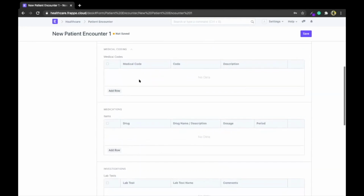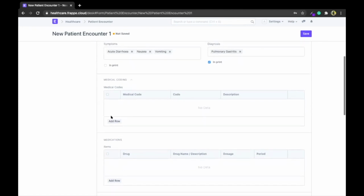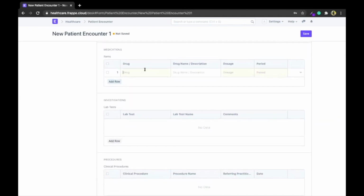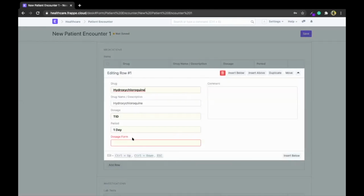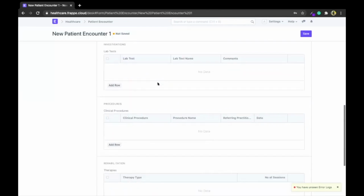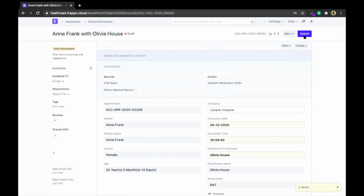We also provide the provision for linking medical codes to your diagnosis and symptoms. That helps you standardize your operations and also the communication that you have with your healthcare insurance providers. I can simply go and prescribe new medications right from this screen using the drop down menus and pre-configured templates for dosage and period. I can also prescribe other investigations, procedures, rehabilitation therapies right from the patient encounter.